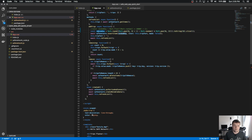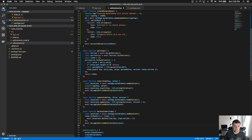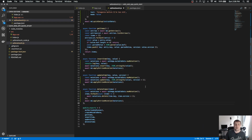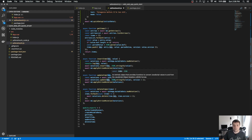So go back to our code and go back to safenetwork.js. Update item, delete items, remove our template. Okay, so update items effectively are going to apply another mutation, but not necessarily the same as the insert. This actually applies the update. We give it the key, which is again that big string that we create there, and the JSON stringify value, and then version +1, because again, all of the data is versioned. We could actually easily revert back to another version of the data if we wanted to. So it's sort of like an append-only log. It's pretty slick for a distributed data structure.